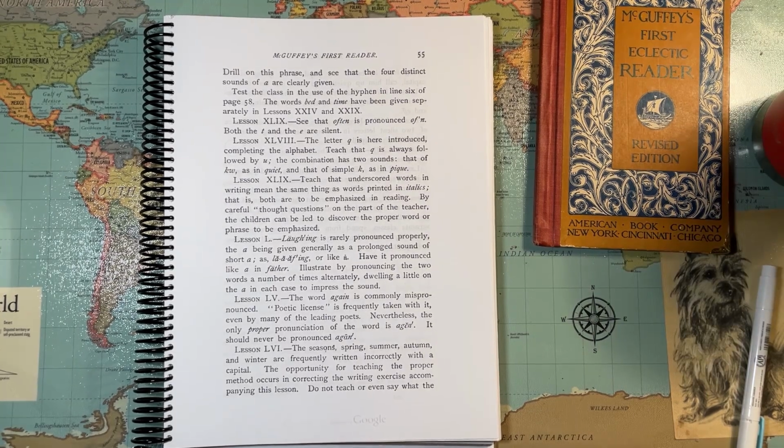Lesson 50. Laughing is rarely pronounced properly, the A being given generally as a prolonged sound of short A, or like ah. Have it pronounced like A in father. Illustrate by pronouncing the two words a number of times alternately, dwelling a little on the A in each case to impress the sound.